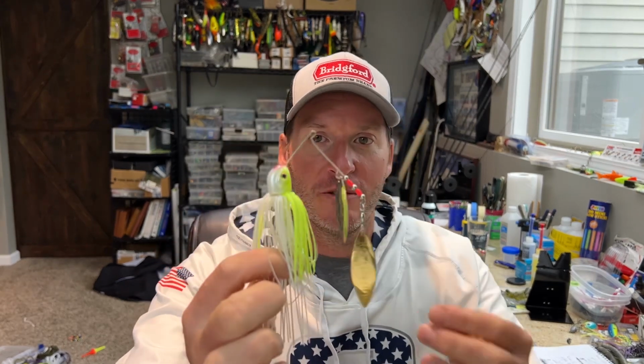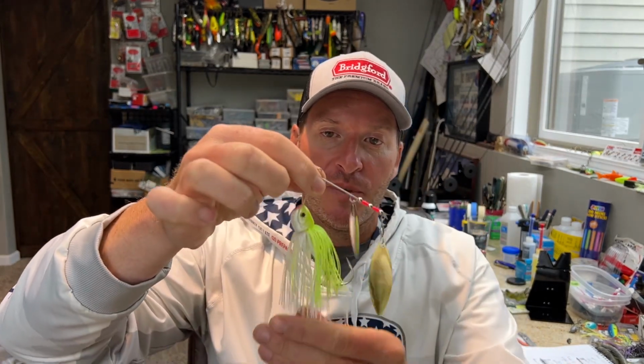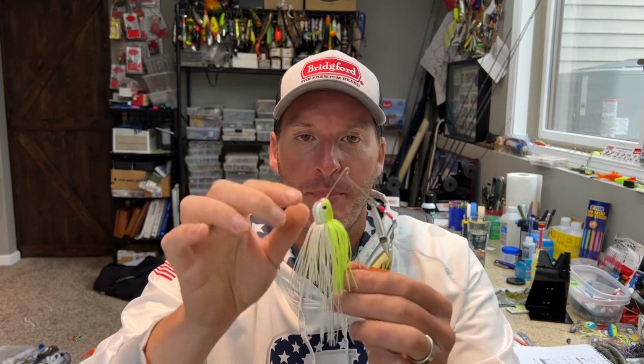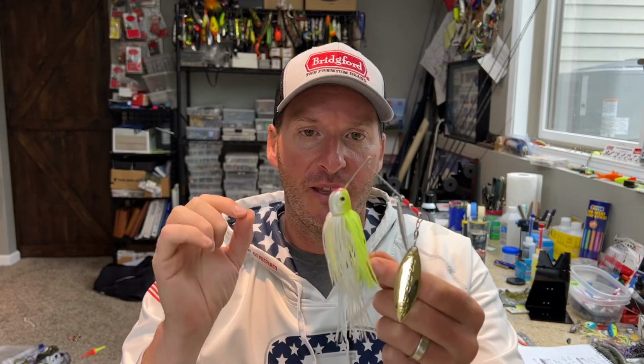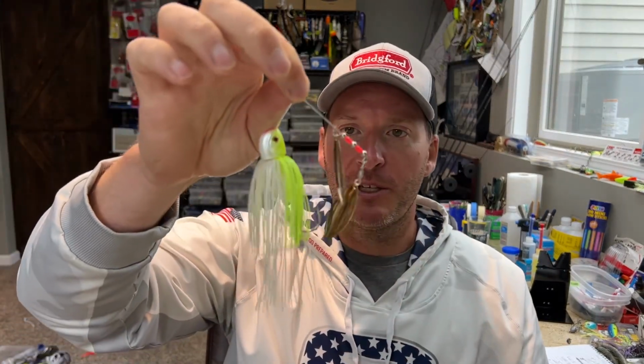Now it is a little bit on the bigger side. So if you're looking for a little bit smaller profile, this is the second bottom dwelling spinnerbait that I like to use, and it's appropriately named the Bottom Dweller. This is the Strike King Bottom Dweller, and it comes with a much more compact classic spinnerbait profile, but it's got an extremely heavy head. I think this is a 1 3/8 ounce, which I believe is the heaviest size that they make. Here's another one for you. But because it's such a compact profile, you can keep it down at those deep depths.